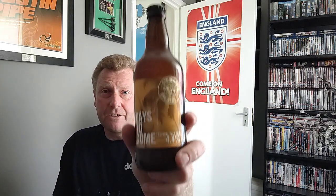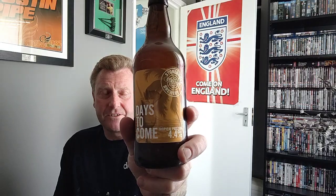Now on the back it says Sabro, Citra and Cascade hops give tropical pineapple aroma and hints of coconut on the nose. Pina colada in a pint glass. Hazy and vegan friendly. I've told you that they don't tend to have much on there, but it's very much a pina colada inspired beer. So let's get it cracked open and see what we get.